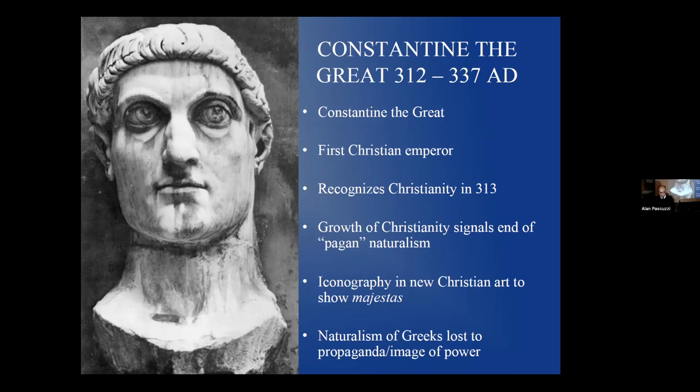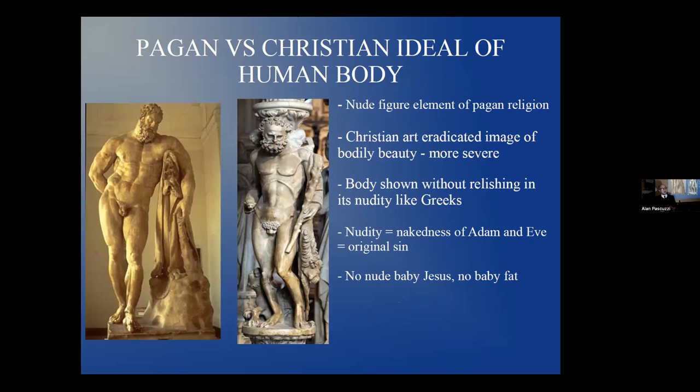Now, what this means, if you can pull it down, I put these two images of Hercules. At left, we have a copy of Lysippus's Hercules, which was done for the Baths of Caracalla. We all know that's the Museo Archeologico in Rome. And then at right, the Hercules by Giovanni Pisano, which is in the Pisa pulpit. The nude figure, you have to understand, was the element of pagan religion. Christian art eradicated any image of bodily beauty, made it more severe. If you look at the images of Hercules, one is strong and muscular, and the other one is emaciated. The body is shown now without relishing in its nudity like the Greeks, or you can even say the Romans.